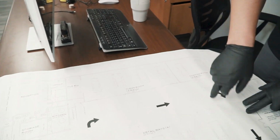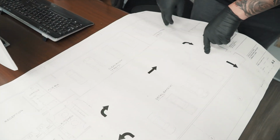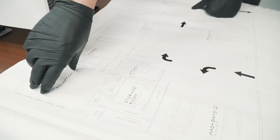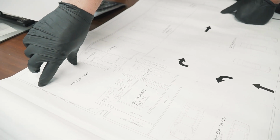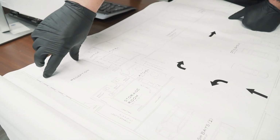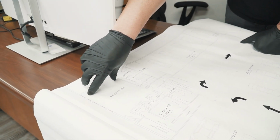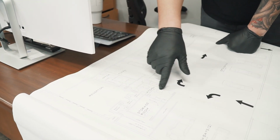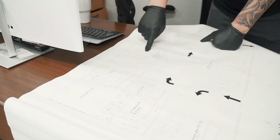So what we have here is just like a big, huge warehouse. This is the reception area. You walk in the front door, has a nice big lobby. Again, we're gonna have all kinds of merchandise and inventory for local detailers. You can come on, stop by. Nice little office area, private office. Have a kitchen for the guys, storage. This is a big film room.